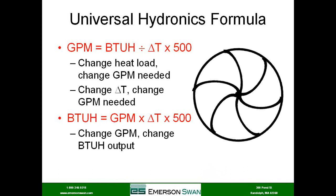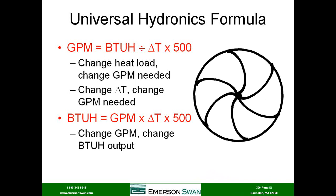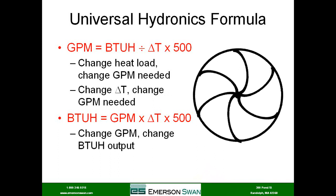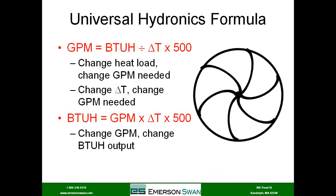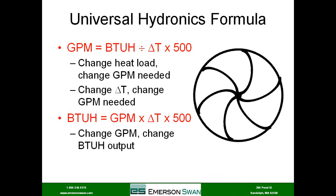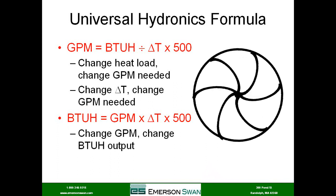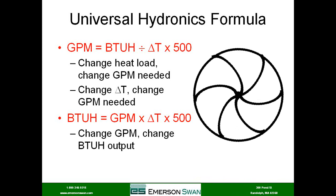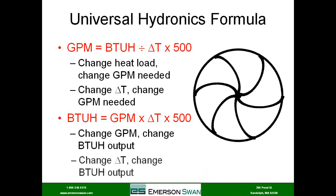You can have a situation where first thing in the morning it's 37 degrees and the load is that on the house. It's 37 degrees outside and the building is losing heat, so the load is based on that. And then by noon it's warmed up to 60 degrees, well, the load changed. The load on that building has changed. The BTU requirement for that building has changed in that amount of time. So the load changes constantly. By changing the GPM, we change the BTU output.